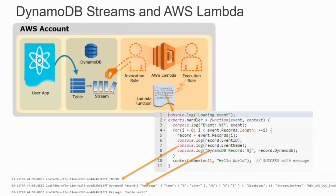Use the DynamoDB Streams feature. DynamoDB Streams captures information about every modification to data items in the table. This is one of the powerful features of DynamoDB where, without impacting the performance of your table, you can react to data changes in near real time.